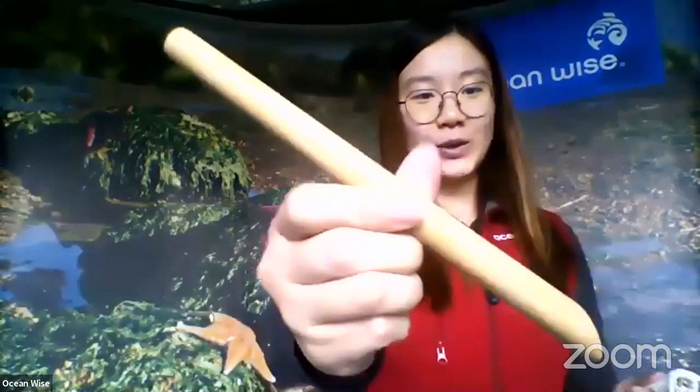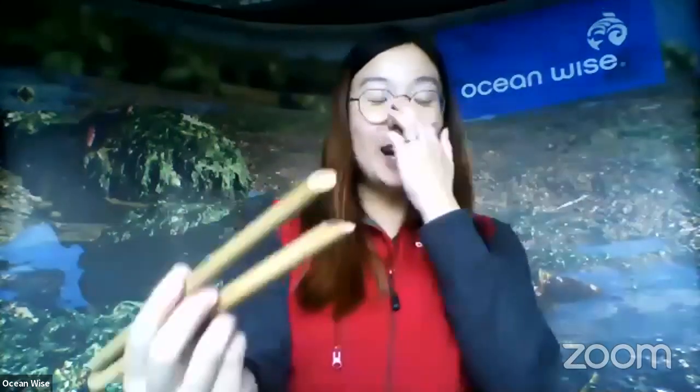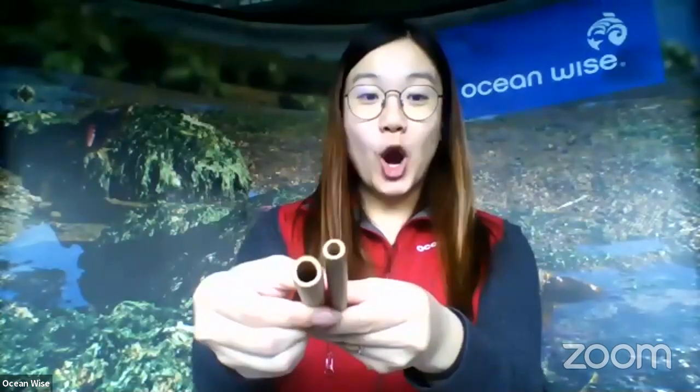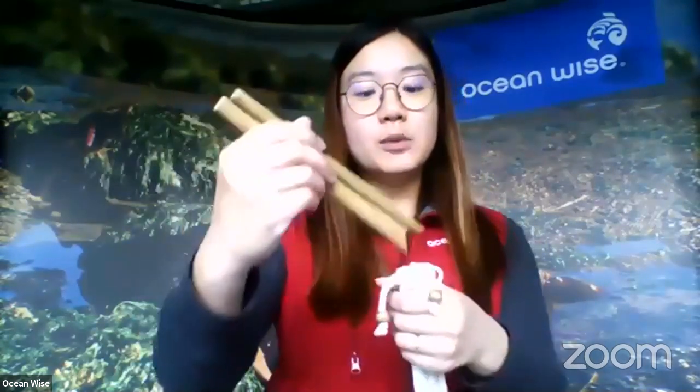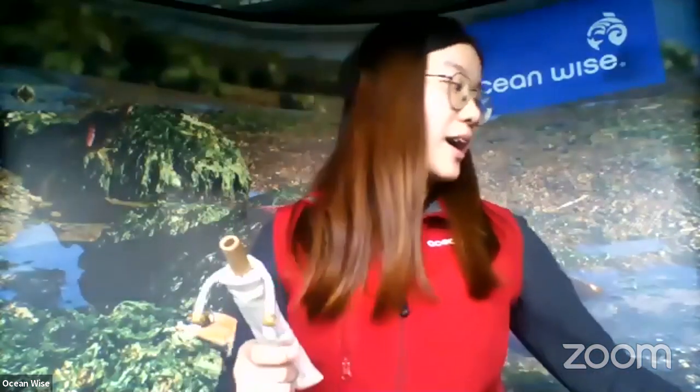And recently, I've been trying to use this one as well, so bear with me for a second. So try to guess what it is. A cool flute. So this is actually a straw made from bamboo. So instead of using single-use plastic straws, I've been trying to get these and bring it with me every day, so that when I want to drink some cold drinks, I will use my reusable bottle as well as my straw here, so that I can reduce the use of any plastics as well.